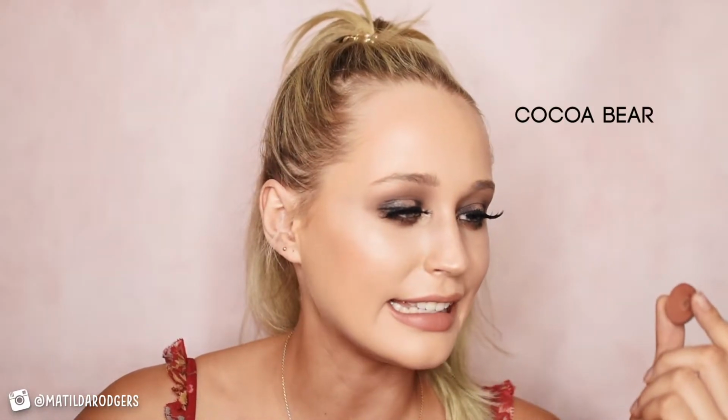So the next one is another really popular one, and that one is Cocoa Bear, and it's a deep warm brown. I use this all the time for my eyeshadow looks. Even if I'm doing a not so warm look, I still love to use this one because it really just deepens up the eye. It's such a rich brown color. It really looks like cocoa powder. It is pretty much the color of cocoa powder.